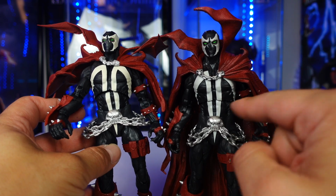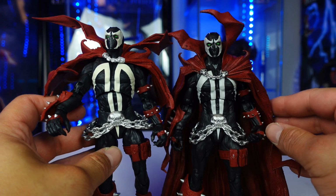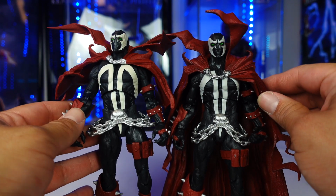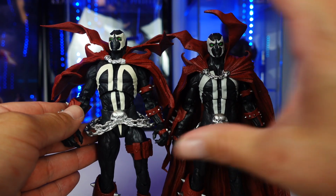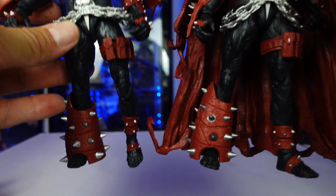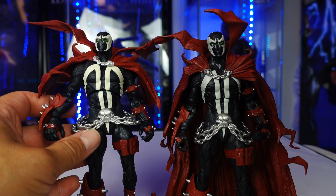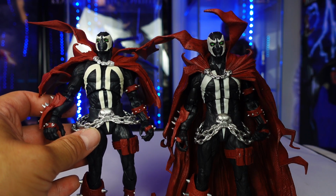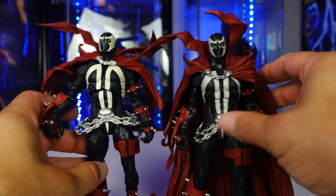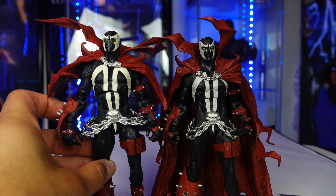Let me see. It looks like the same figure. It definitely looks like the same figure. What's really making it look different is the capes, because one only has a cape. But I believe this is the same figure. I don't have any Mortal Kombat ones in hand right now to compare to see if it's the same one, but I really do think this is the same figure as the Spawn on the throne.